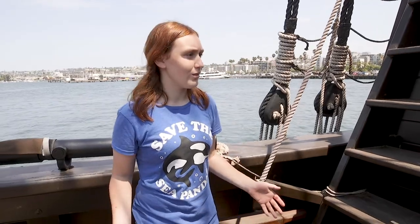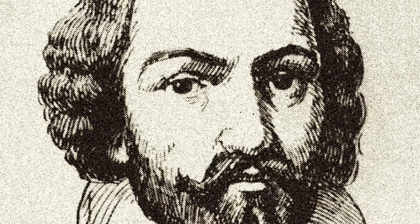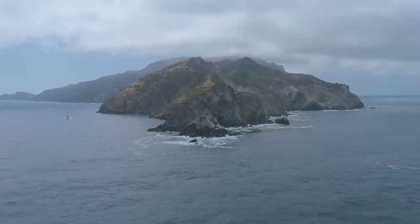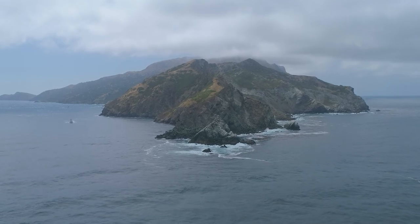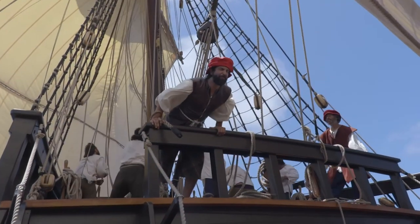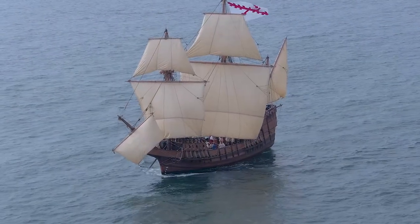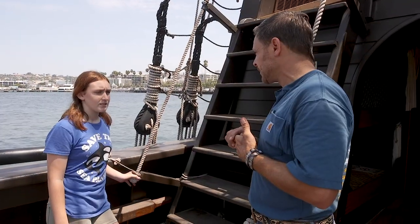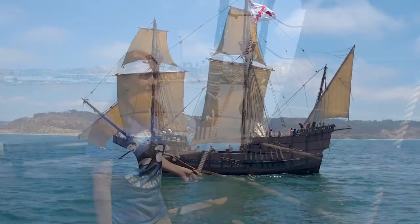So this has all been pretty cool, but whatever happened to Cabrillo when he came back home? Cabrillo didn't make it home. Cabrillo died in the voyage. He died somewhere off what's now our California coastline. The three ships did though. Three ships returned back to New Spain. They lost possibly up to half the crew. So he didn't really complete his mission, did he?